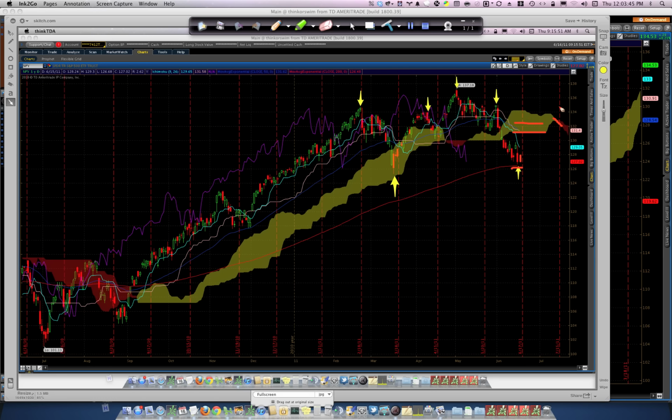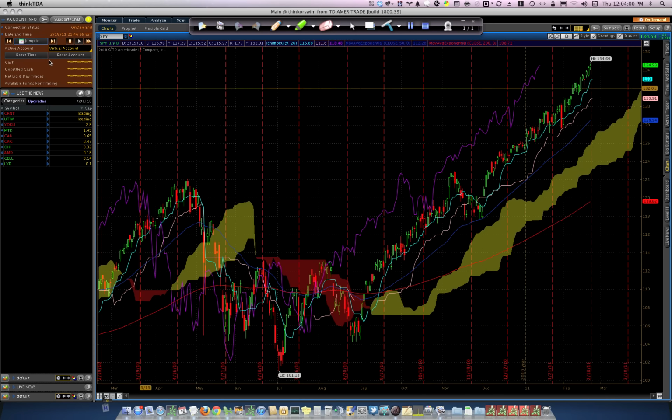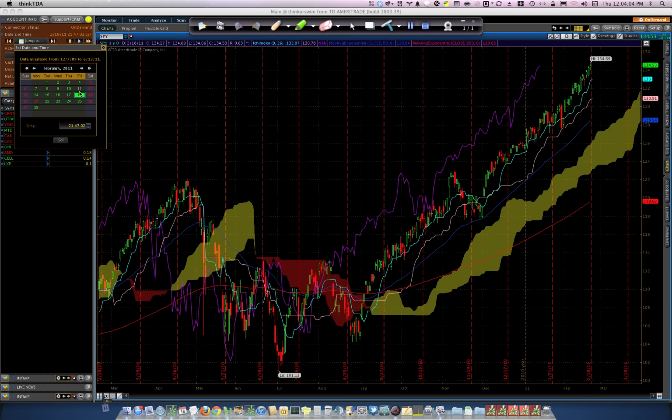So in order to be able to rely on this, we need to see if we could have relied on the clouds in these three phases here. And the way we're going to do that is we're going to go back to Thinkorswim's on-demand feature, and we're going to jump back to February the 18th.